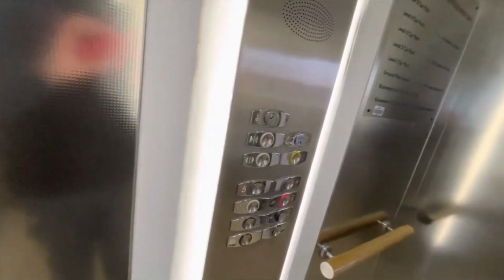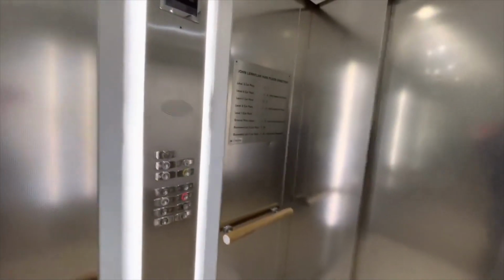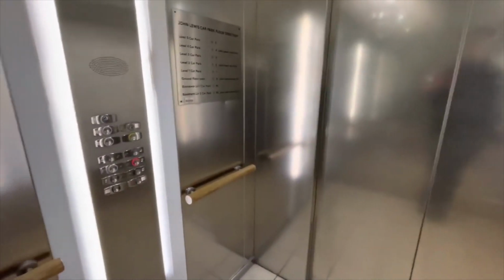Going down. Doors closing. Level 2 car parking and John Lewis first floor entrance. Doors opening.